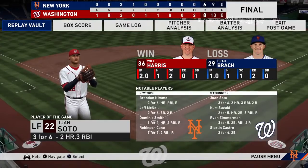The final line score for our ball game this afternoon. For the victorious Washington Nationals, 8 runs on 13 hits, no errors. They left 9 runners on base. For the Mets, 6 runs, 9 hits, no errors. They left 5 men on base. Time of the ball game, 3 hours and 46 minutes.